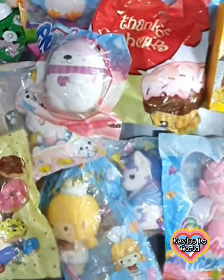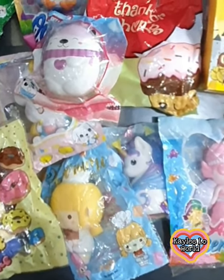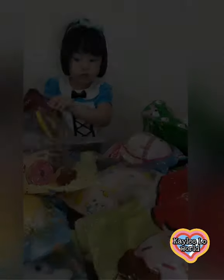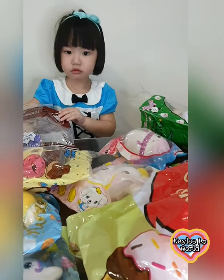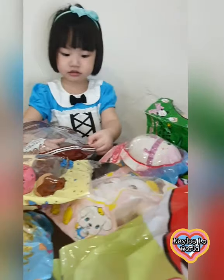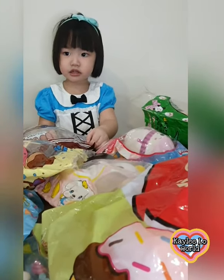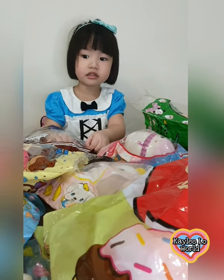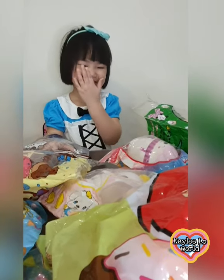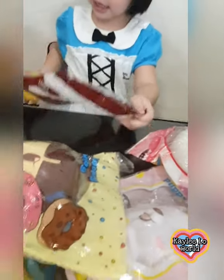squishies. Okay, time to open them one by one, okay? Okay. Who gave you these lots of squishies, Kaylee? Who gave you? Cici Angel. What do you say to Cici Angel? Thank you. Thank you, Cici Angel. I'm so happy. Smile. Oh, yeah. Oh, you like that donut?